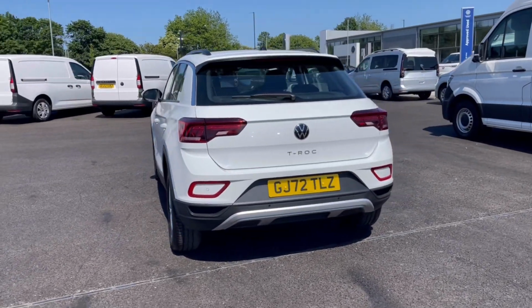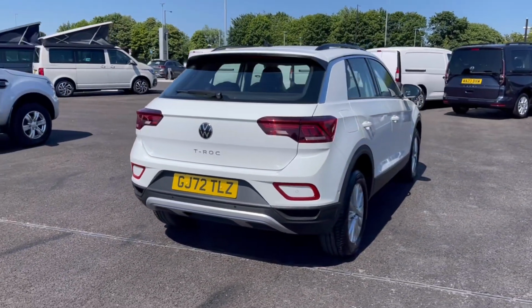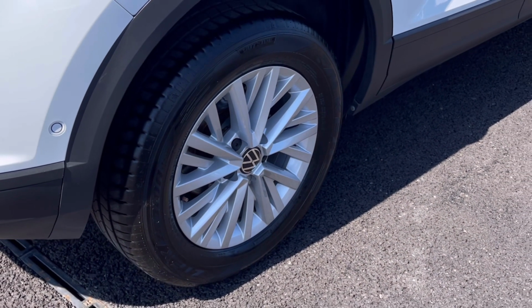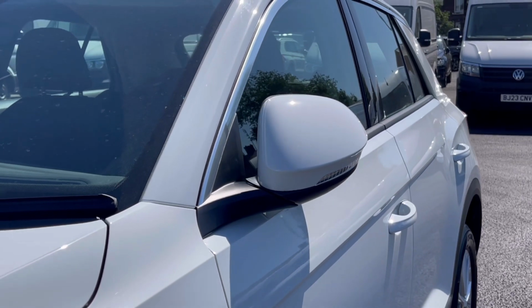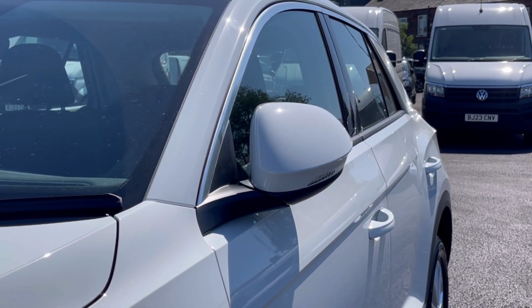It comes painted in the stunning Pure White finish which looks absolutely fantastic with a VW badge detailing at the front and the rear of the vehicle. And here we have our alloy wheels that really do complement the exterior finish very well while offering a very stylish look to the car. And the power folding wing mirrors do fold in when locked to provide extra safety to the vehicle, ensuring we minimise the risk of damaging them in any way.